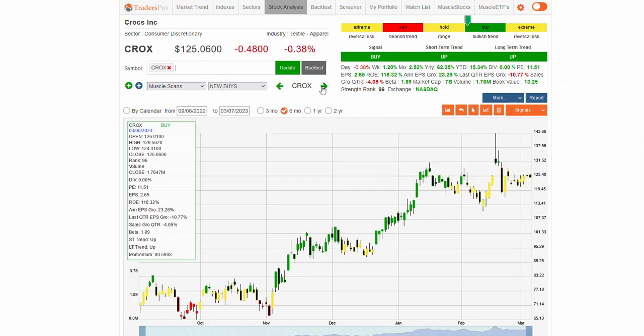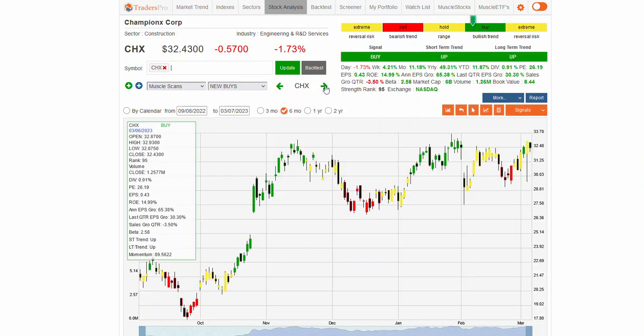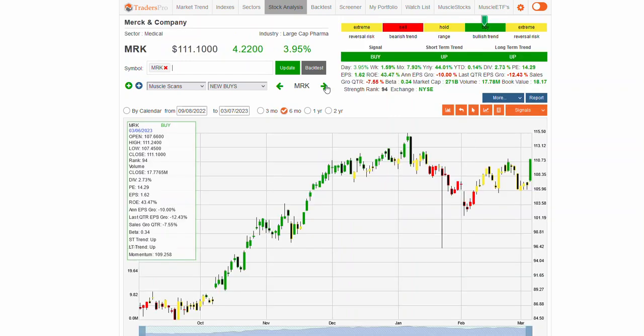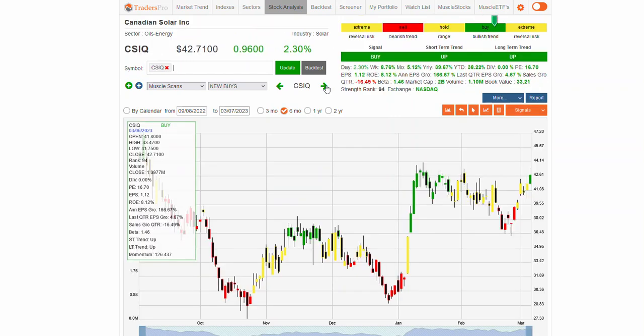CDZI, interesting chart there. Crocs, the Crocs shoes, I guess if you could call them shoes, whatever they are. That's a stock that's done pretty well over the last, really the last 5-10 years. It's consistently been in that upper range. CHEX, kind of a messy chart right here. Maybe needs a little bit more confirmation on that. A couple stocks I noticed a little deeper in the list were Merck, and the next one was Canadian Solar. So solar stocks maybe coming back in. If you've got a list of solar stocks to look at, take a look to see where they're at in their trend currently. But a new buy on Canadian Solar.